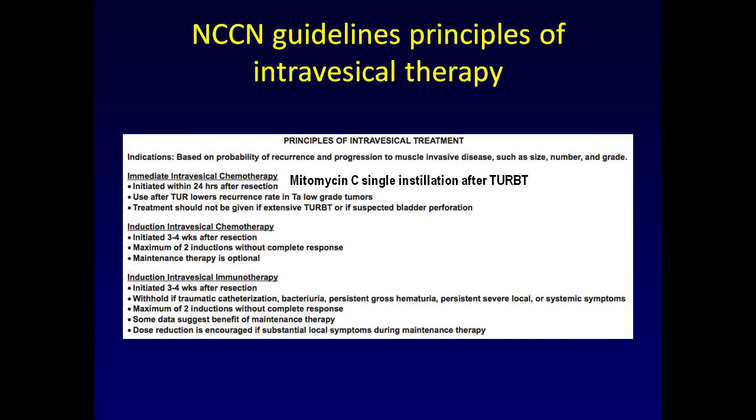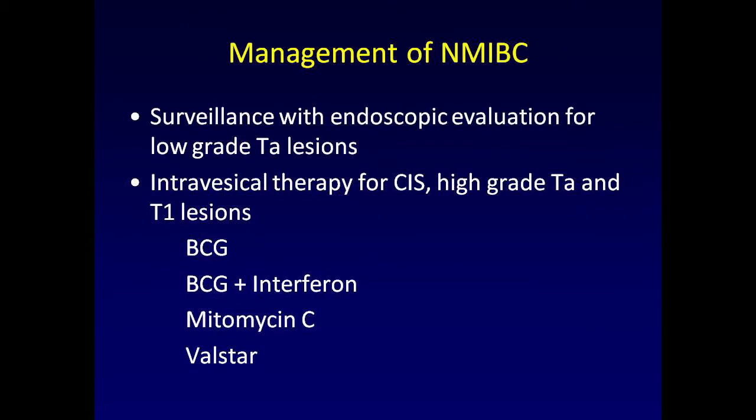Everyone has a different sort of protocol for what they do. In my practice, I wait 4 to 6 weeks. And then I'll go over the details of this in a second. So how do we manage this?